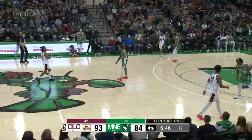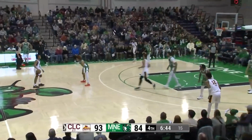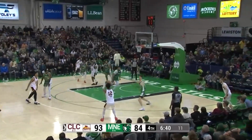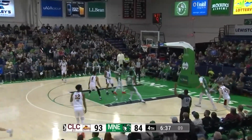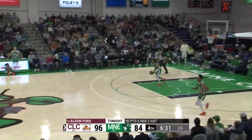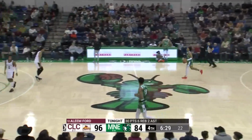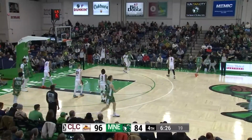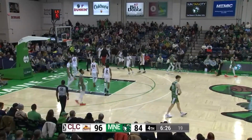Last night, Cleveland, 8 threes. Tonight, 12 of 30. 13 of 31 now after Ford knocks that one down. 13 of 31. Live flowing stats from Chris Whitney. 42%. Ford just having an absolute ball of a game. Timeout on the court.